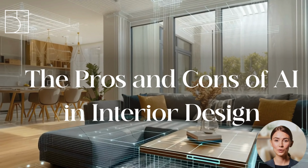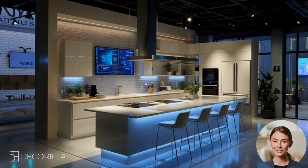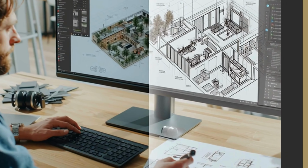Artificial intelligence is revolutionizing the way we design our homes, but is it really all it's cracked up to be? Today, we'll weigh the pros and cons of AI in interior design to help you decide if it's the right choice for your next project.